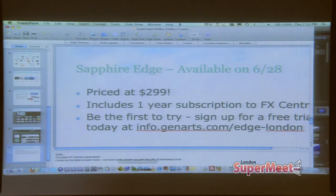So this is a spot again from Alan McCormick, who's here tonight. So we thank him for that. So you'll see the before and then the after.